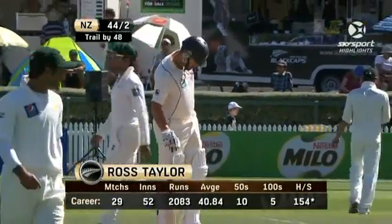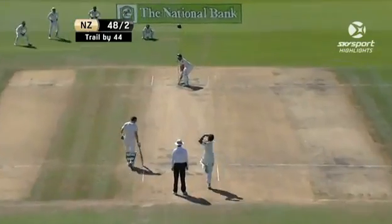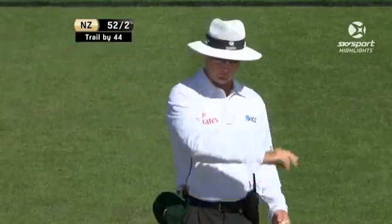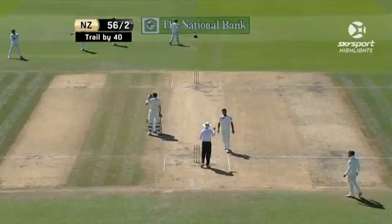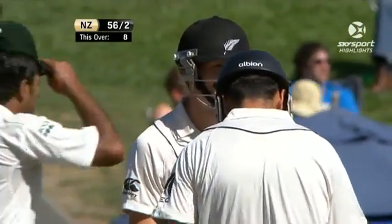Ross Taylor joining Martin Guptill at the crease with McCullum gone. Oh, he's got it away very fine. Stepped inside it and got it very fine. And that's a delightful stroke. Taylor picks up his second boundary in the over, and New Zealand are 56 for 2.